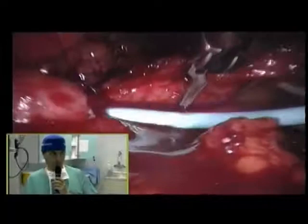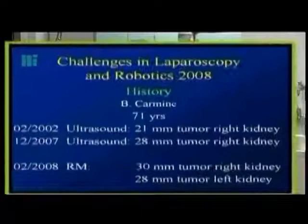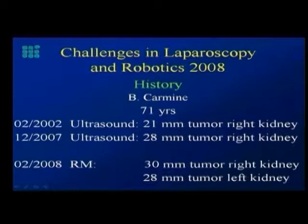So we have the next two cases. It will be two partial nephrectomies. The first case is a 71-year-old man. In 2002, on an ultrasound scan of the kidney, they found a small 2-centimeter tumor on the right kidney. At 5 years, this tumor is still slowly growing, 28 millimeters.